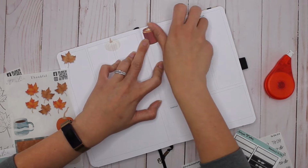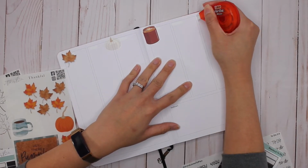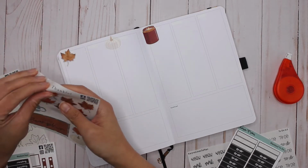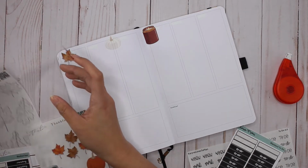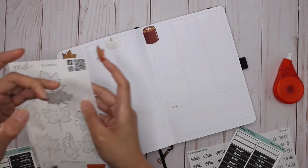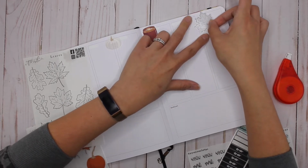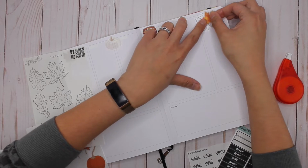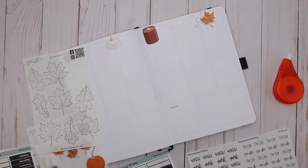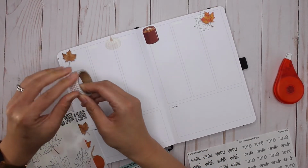So then I can put something in between Friday and Saturday, and that will be another leaf. But I feel like I'm going to combine it with one of the line leaves, and I love that they're clear. Ooh, okay, that's where you want to go. And add that. Oh, I love that. Then I'm going to use some of this washi across here as well.